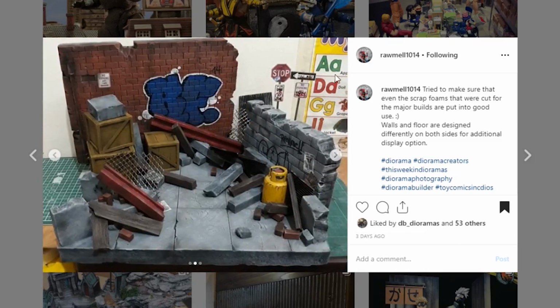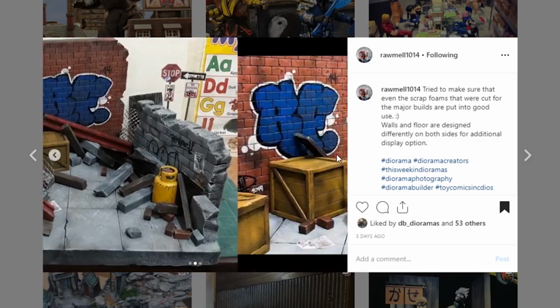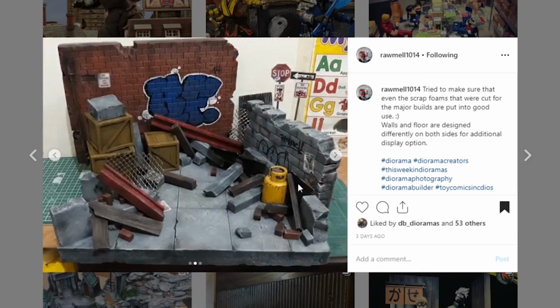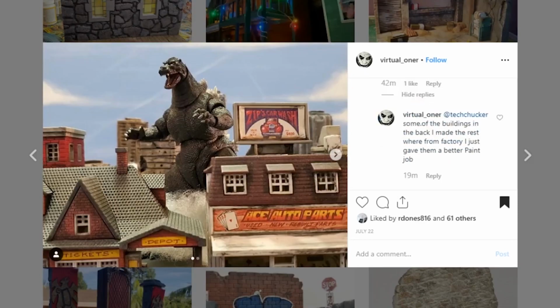I almost thought that this little A, B alphabet thing was part of it. It's not. Anyway, I really like this. It's a great display piece. Again, like I said, an awesome job, awesome way of using up all of those extra pieces, and it makes for a great display, be it 1, 2, 3, 4 characters, whatever you want to do. So awesome job to Ramel1014.